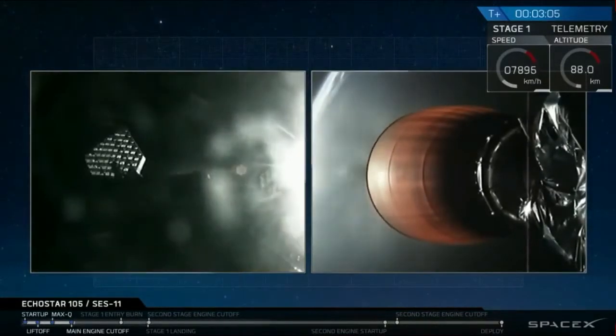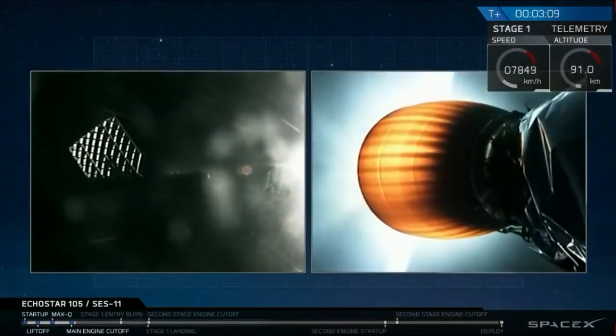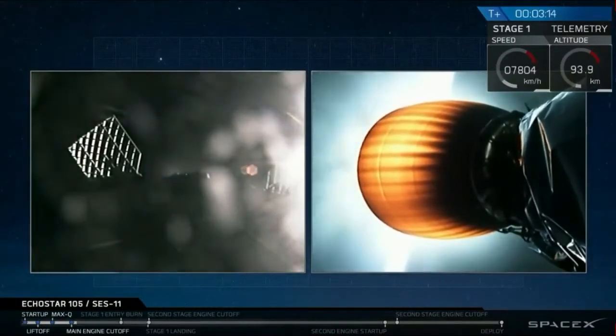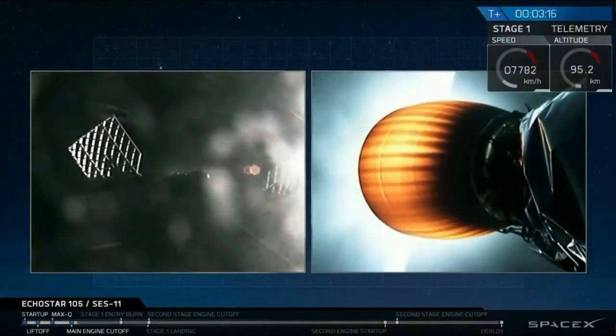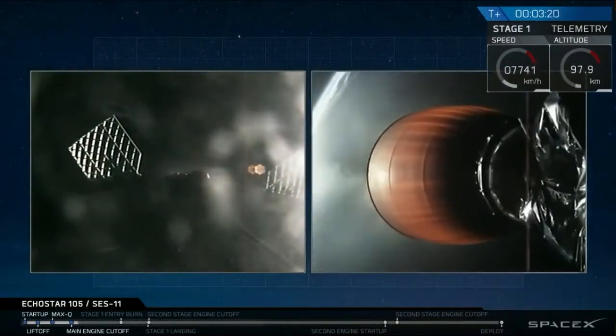For those of you just joining us, on the left-hand side, you can see the first stage of the Falcon 9 rocket currently expanding its grid fins, getting ready for its descent back down through the atmosphere. And on the right-hand side of your screen, you can see the engine nozzle of the Merlin vacuum engine on the second stage.